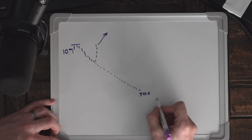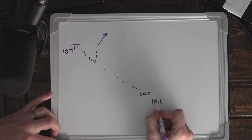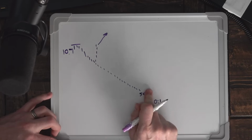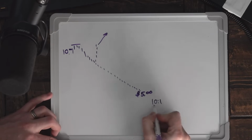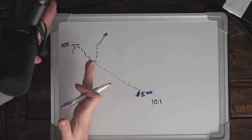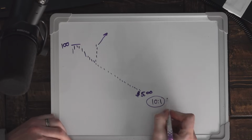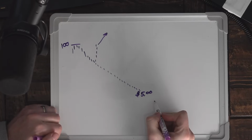So they say, you know what? Let's do a 10 to 1 reverse split. And the next day, the stock price will open, and it's not 50 cents. It's going to be $5 a share. Now, the chart doesn't change. So this actually goes up to 100. It makes it look as if it started at 100 because the whole chart just does this adjustment, right? Based on the ratio of the split. And now the stock is at $5 a share. But something else has happened.